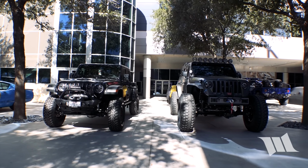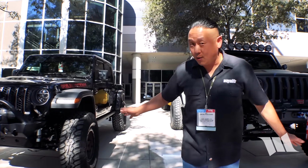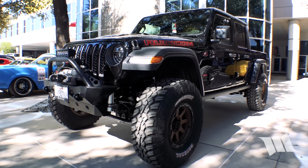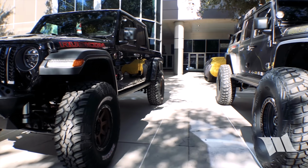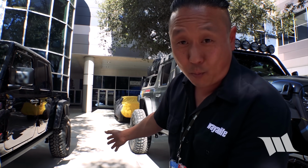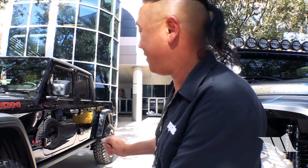So this is actually pretty cool. If you take a look at these two Gladiators, this one right here is pretty plain Jane, and even though it's on 37-inch tires, when you look at it next to this one right here on 42-inch tires, this looks like it's bone stock. In fact, this is how they probably should have come right from the factory, because this thing doesn't look like you've done anything at all to it.